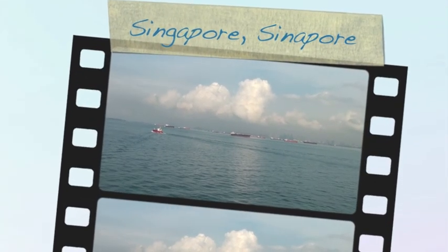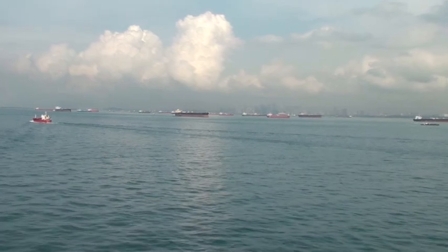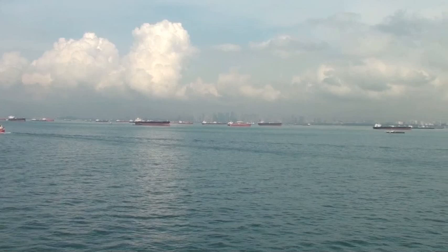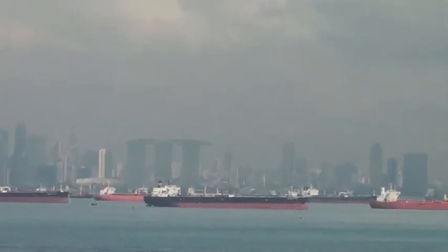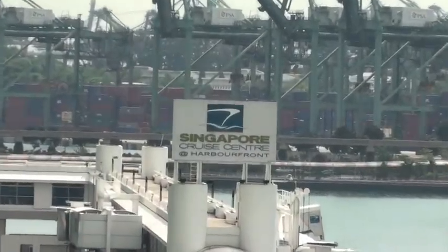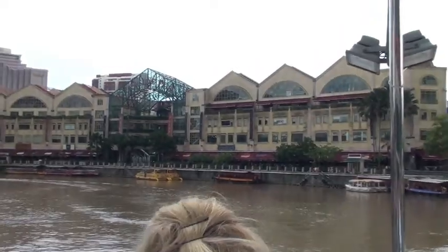Saturday, September the 29th, 10 o'clock in the morning. Coming up to Singapore. Beautiful day again. We may get some rain today, they say. But still nice and warm, beautiful day. Is this the bumboat? This is the bumboat. This is our bumboat ride.